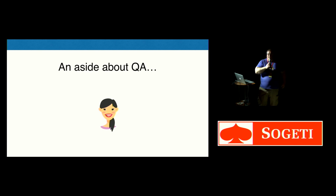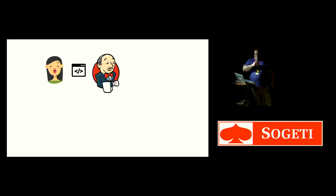Okay, so let's take a second to talk about QA for just a moment. So we've done something pretty significant here. We've put these acceptance tests in flight. And let's look at what our process really is right now. Our developer writes some code, pushes it into source control. Jenkins picks it up, runs our pipeline, builds a jar, and we've been handing that off to QA. And then eventually it goes to production.